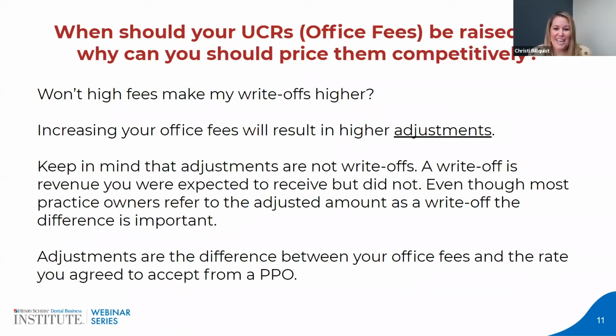So when people use that as a kind of crutch to say, I don't want to raise my office fees because my insurance fees are probably going to stay kind of the same, right when you raise them, they're going to be the same. So that gap is going to be bigger, but it's a phantom gap. It doesn't really mean anything. So don't let that non-number be a reason that you don't raise your office fees because it's inconsequential. It might give you some heartburn to see those discounts that you're taking by being in network, but it shouldn't be a reason that you keep your fees low.